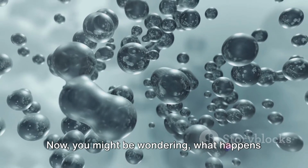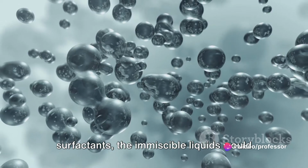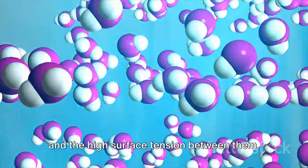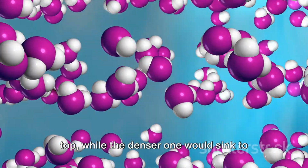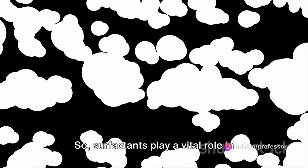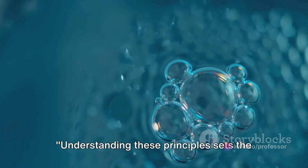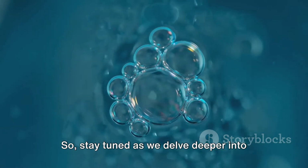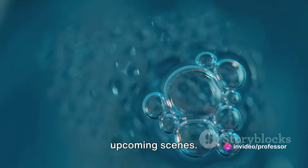Now you might be wondering, what happens if there are no surfactants? Without surfactants, the immiscible liquids would separate due to their differing densities and the high surface tension between them. The lighter liquid would float to the top, while the denser one would sink to the bottom. So, surfactants play a vital role in preventing this separation and maintaining the stability of the emulsion. Understanding these principles sets the stage for our exploration of the theory of emulsification. So, stay tuned as we delve deeper into the fascinating world of emulsions in the upcoming scenes.